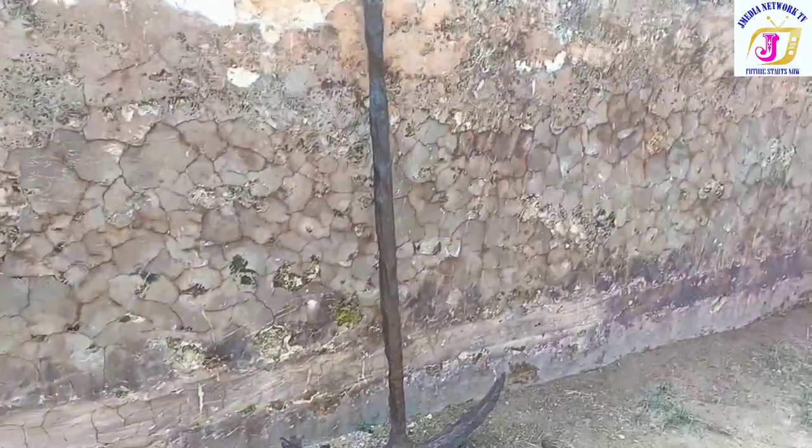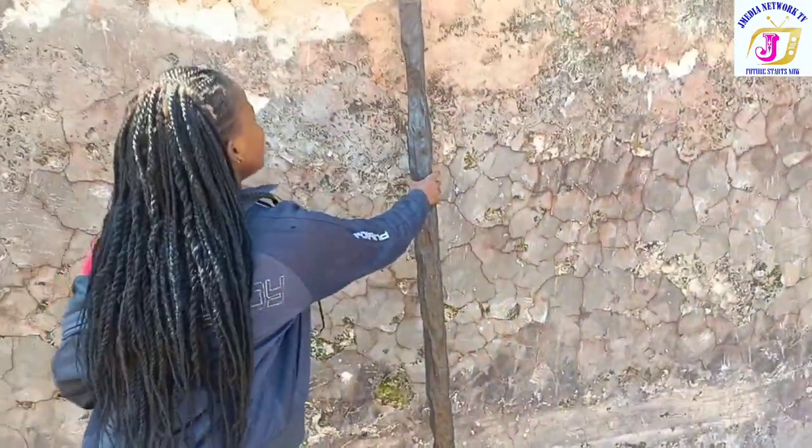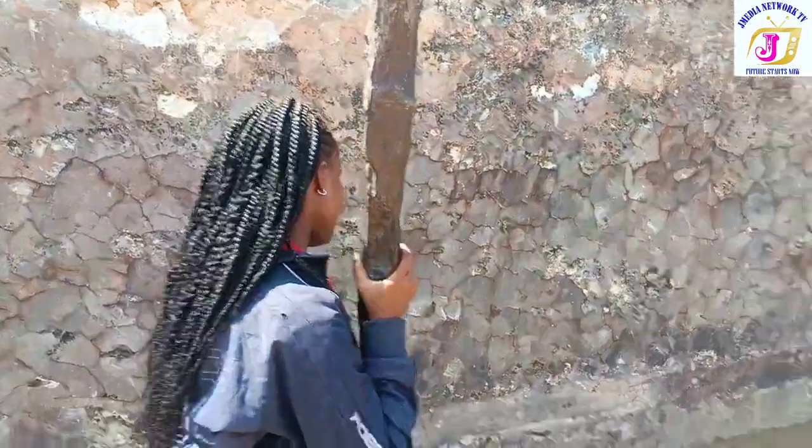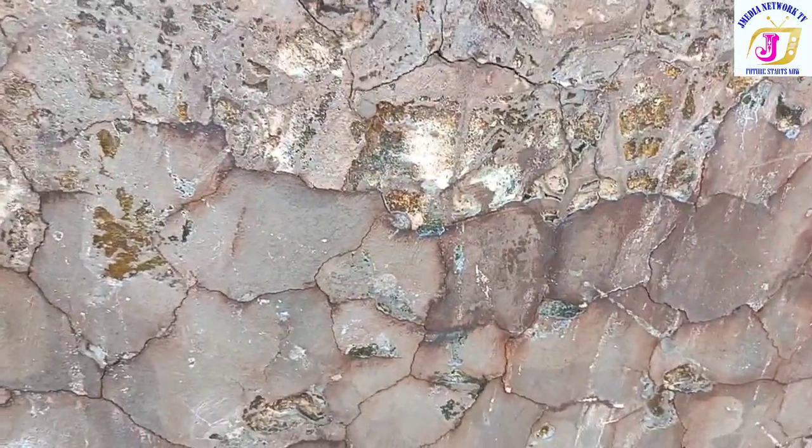So guys, this is a ship anchor. In Swahili it's called nanga. Check here. It's very heavy. Used to stop ships.